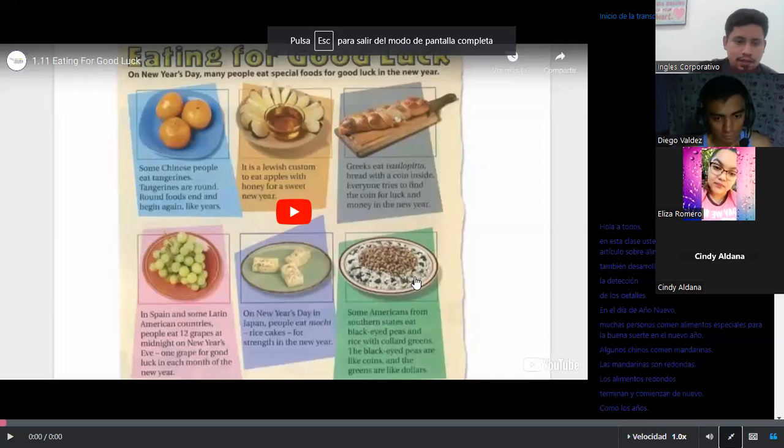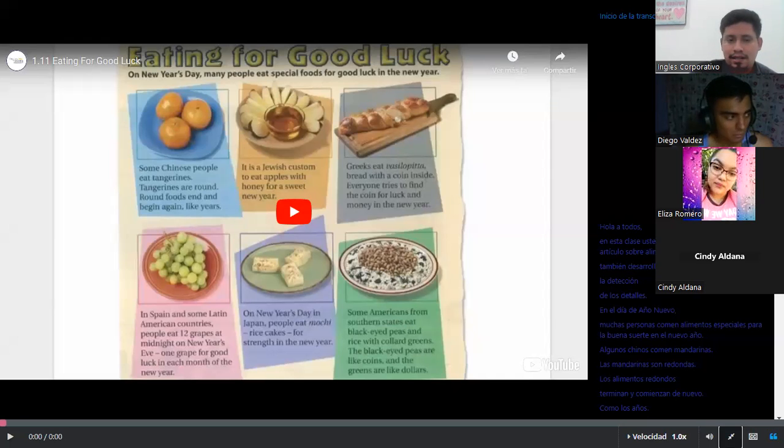So pay attention, and also I'm going to extend the information related to this topic too. The topic is eating for good luck. Eating for good luck. We have an extra information here, and it says on New Year's Day, many people eat special food for good luck in the New Year. So this is something you remember.